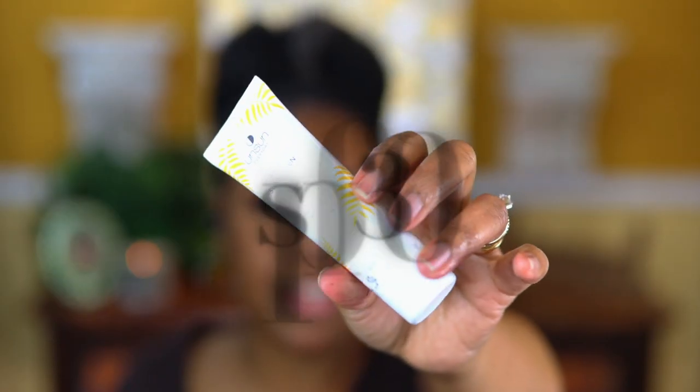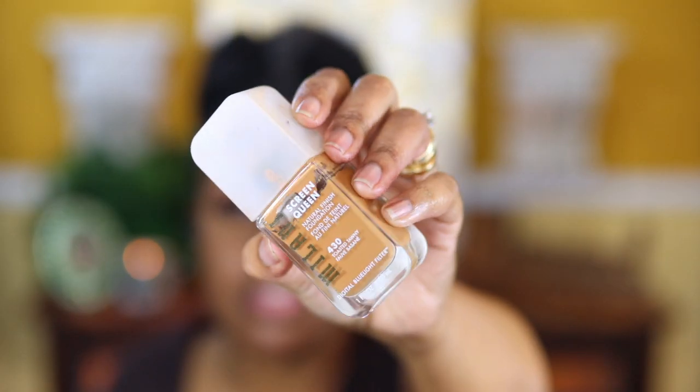And for sunscreen, I'm gonna use this Unsun Face Sunscreen. This has been a favorite of mine, and I like it because it's tinted. So I'm gonna go ahead and apply that all over my face. All right, so I got that applied, and now I'm gonna use my favorite foundation, Milani foundation. This has been my favorite. This is the Screen Queen. I did a full video on this. Here's the foundation here. I'm gonna go ahead and apply it.